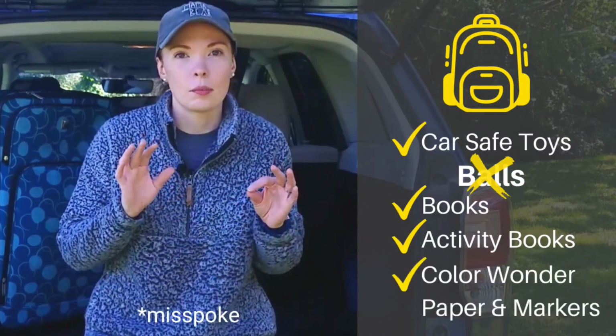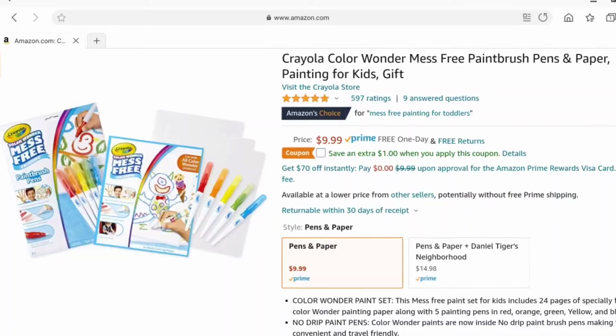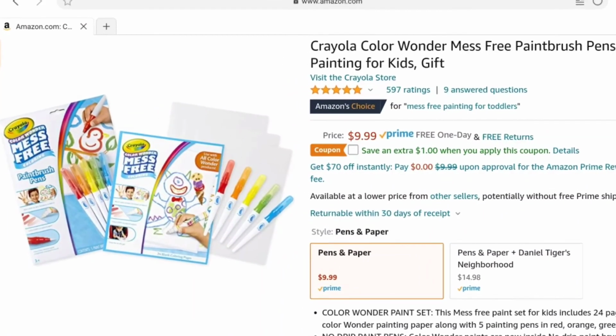Also, get some watercolor markers and paper. I got a set off of Amazon that was about 10 bucks or so. You don't want the marker marks in your car. You don't want them in the cabin where you're staying, right?